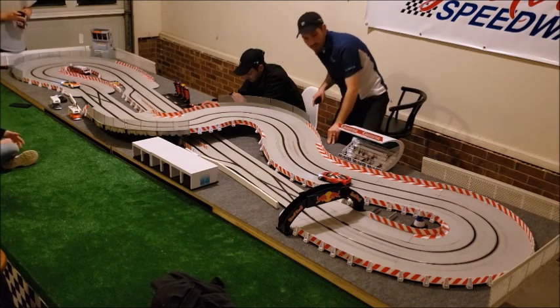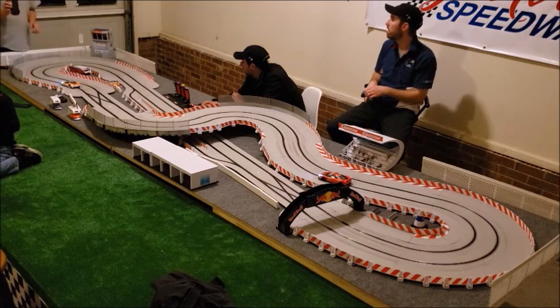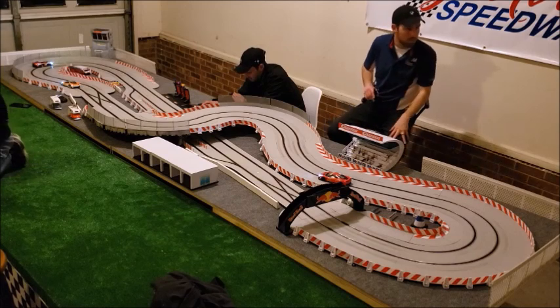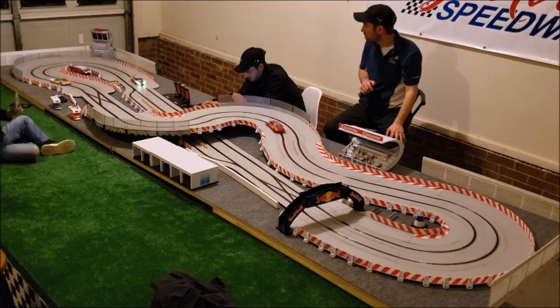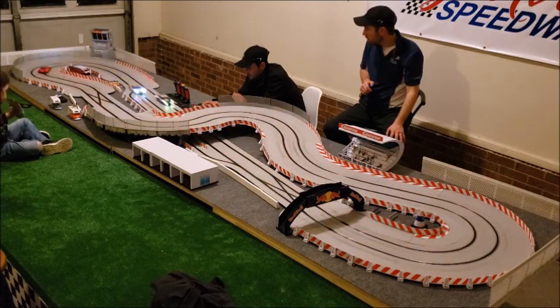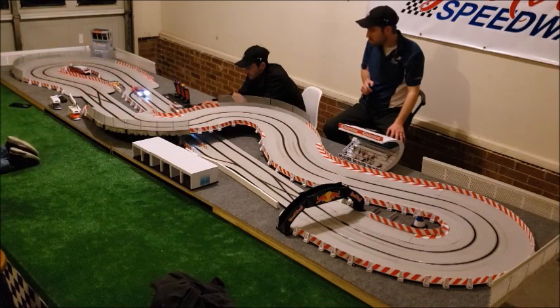And with just 5 laps to go, just about a 1-second gap in between the Raging Bull and the Red Rocket. Who is going to get the final segment and win Heat 2? 5 to go. We are racing. The Red Rocket has a lot of speed right now and is gaining 0.7 of a second. Now just 5/10 of a second.